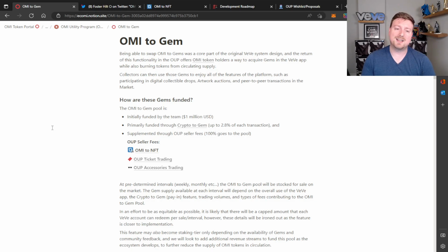One of the other ways that it's filled and supplemented is through OMI to NFT. So the percentage of seller's fees that is added, as well as OUP ticket trading for bronze, silver, and gold tickets. When you're transacting peer-to-peer in the market, there is a fee associated with that, as well as OUP accessories trading. When that does come in, there will be a fee associated with that as well.